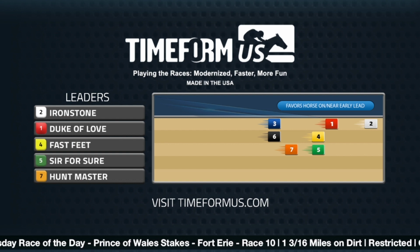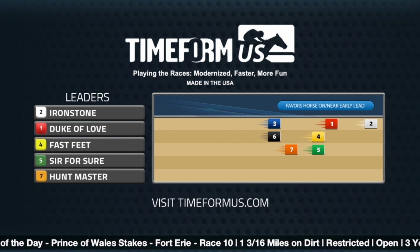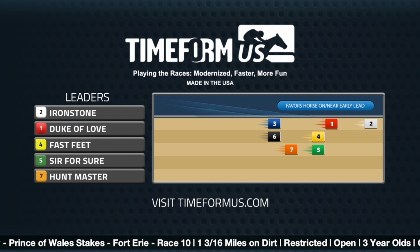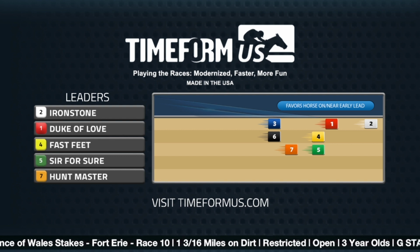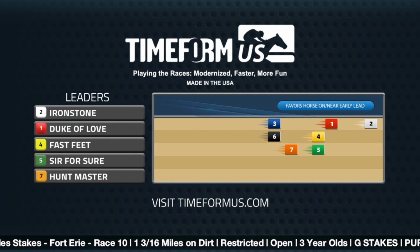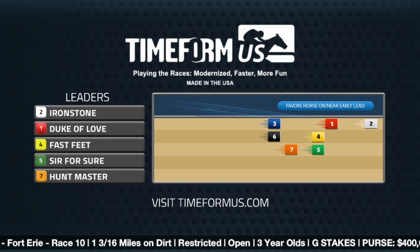Here's the Timeform US pace projector. It's a blue bar scenario favoring horses on or near the early lead. Ironstone could have made the lead, I thought, last time out in the Queen's Plate. I think they were a little concerned about the distance. They took a hold. They tracked a quick pace in second. He ran just fine, and it might be a completely different scenario here with him loose on the lead.